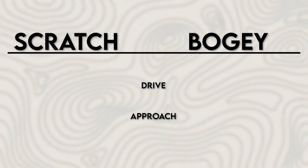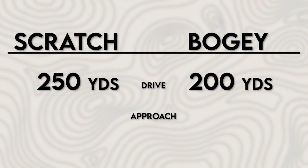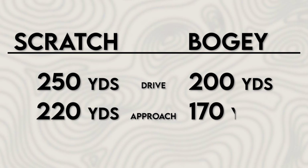90% of the course rating is going to be based off the total yardage of the tee. And then the other 10% is off 10 obstacle values. For starters, course raters work off these basic values. For distance off the tee, scratch golfers average around 250 yards. The bogey golfer, about 200. The second shot distances the raters work with are 220 and 170 yards, respectively.